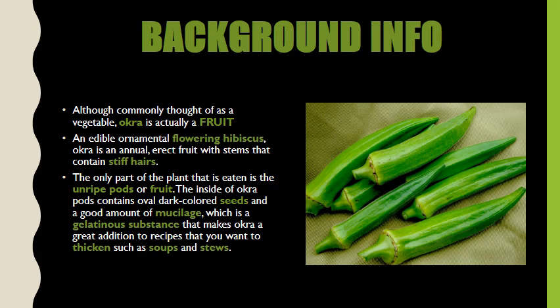Also, an edible ornamental flowering hibiscus, okra is an annual erect fruit with stems that contain stiff hairs. Also, the only part of the plant that is eaten is the unripe pods or fruit. The inside of okra pods contains oval dark colored seeds and a good amount of mucilage, which is a gelatinous substance that makes okra a great addition to recipes that you want to thicken, such as soups and stews.